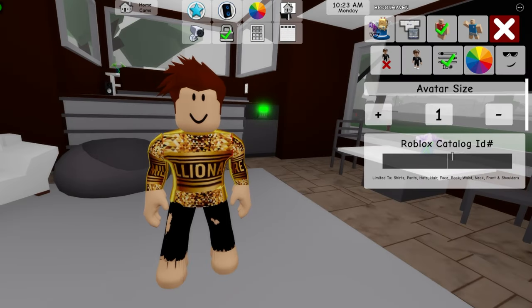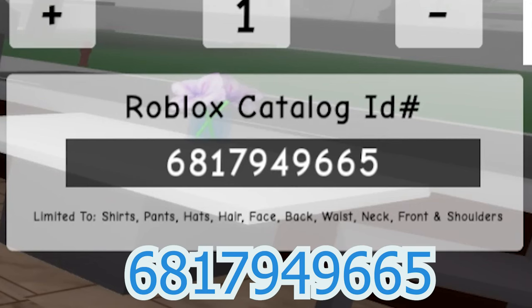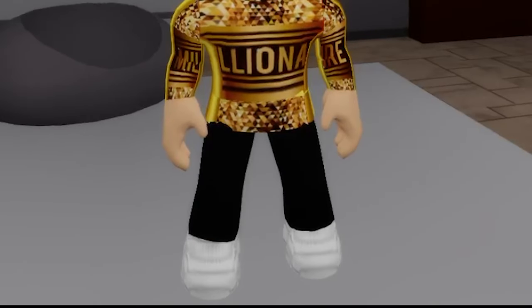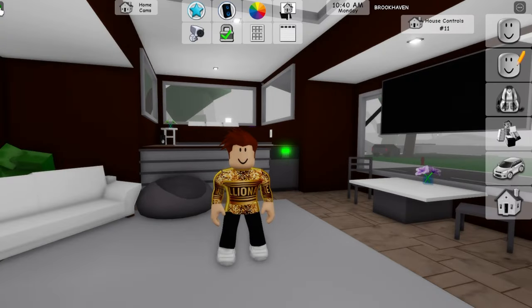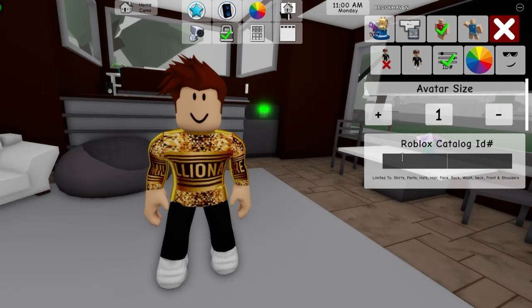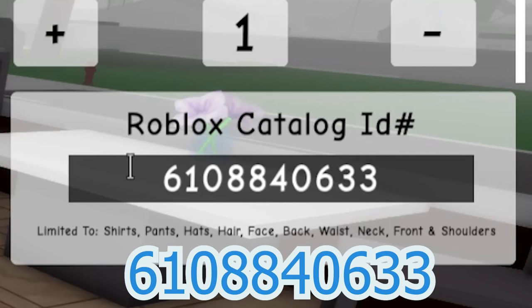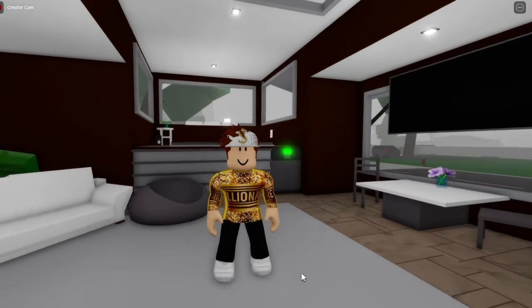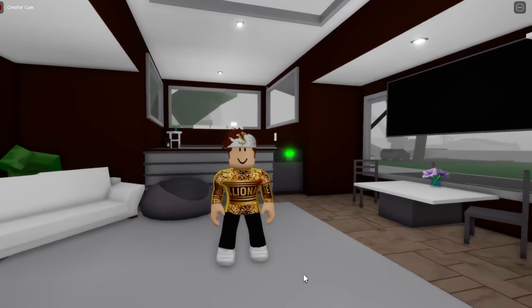Let's use this ID code. 6817949665. Boom! What a big change! It also has cool shoes. It is still missing something. Let's get a nice hat. Use code 61088403. Perfect! Now, we got a luxurious look that will help to increase the perceptions of our wealth and status.